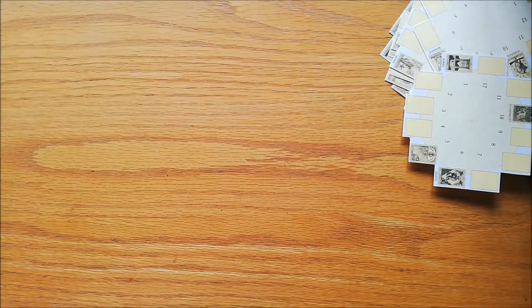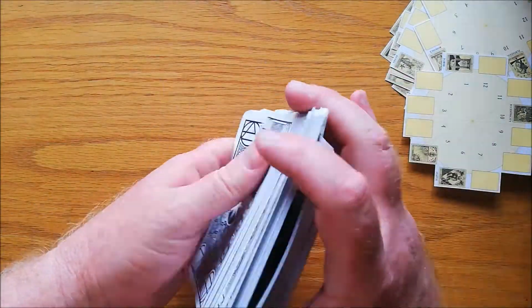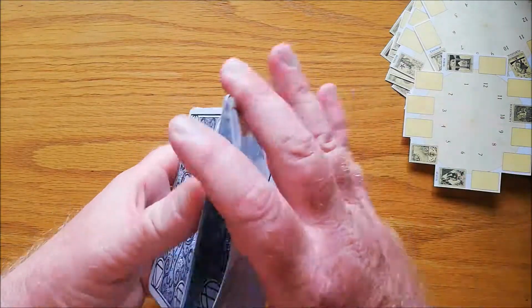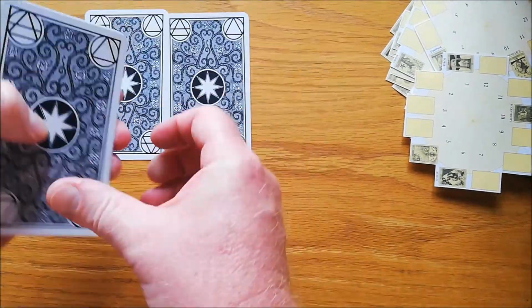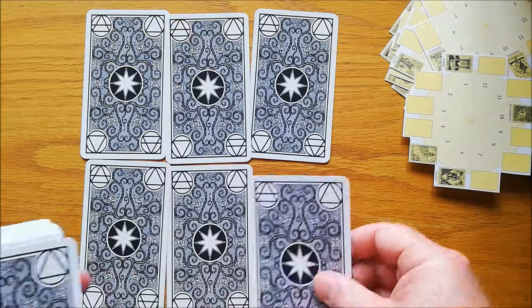Now, what I want to do is show you something really, really cool. I'm going to explain this as I go along. This is a 6-card yes or no spread. What you do is you shuffle your cards. Shuffle, shuffle, shuffle. And now you're going to lay out 6 cards. So you lay out 1, 2, and 3, and you lay out 1, 2, and 3.